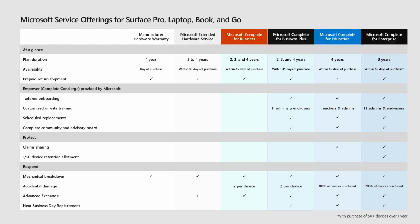Okay, next question. How many of our warranties are offered in 2, 3, and 4-year flavors? There you go. Okay. How many of our offerings have accidental damage? You got it. That's good. Okay. And last question. In how many countries do we offer Complete for Business Plus? You guys already got one. Somebody else? Did you say 2? There we go.